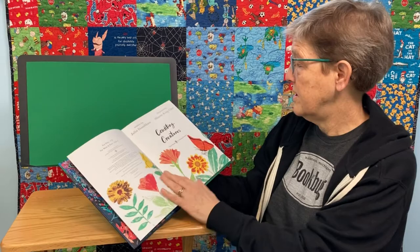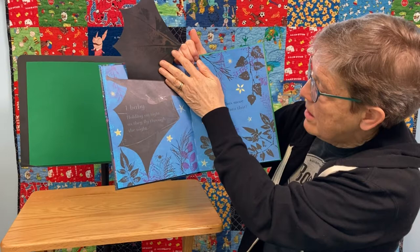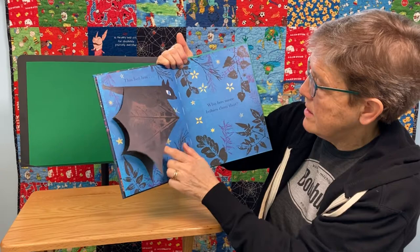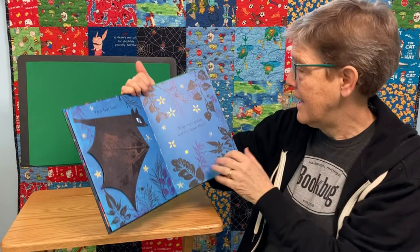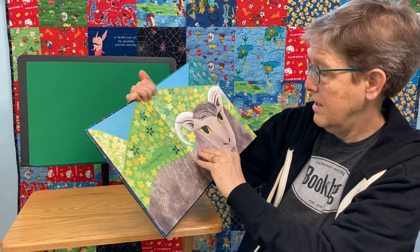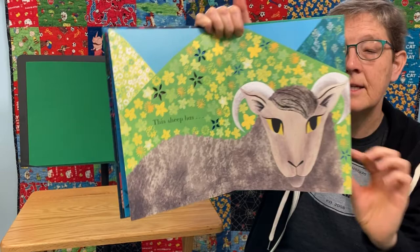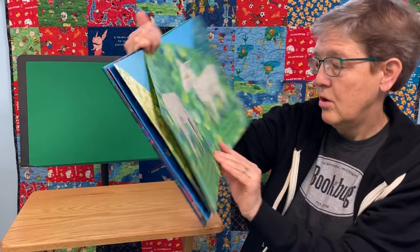This bat has, let's open this and see what it has. One baby holding on tight as they fly through the night. Can you see the baby underneath the bat there? One baby. Who has more babies than that? This sheep has, I gotta find the flap. There it is. This sheep has two lambs. One of them eating, the other one bleating. Who has more babies than that?